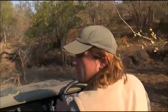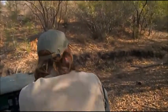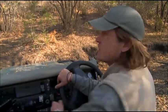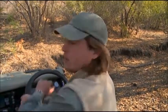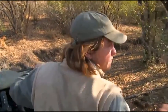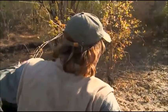So it's very important, because we do spend so much time with the Queen of Djuma, that if she is in a slightly bad mood, she might have had a bad night, she might have had an altercation with a male, if she is showing those little bits of signs of aggression, it's always better to just move away and give her a little bit more space. So we're just going to do that. Hopefully she's going to relax a little bit from here.